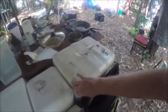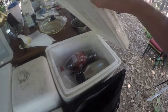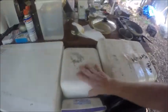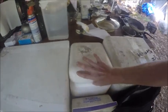Then my friend Bear over here was surprised that this holds ice for a whole week in hot summer days. And this one is for sanitary ice. I brought some from my house. How many days we've been out here yet? See, look, ice. It's still got ice down there. So 4 days, I still got ice.